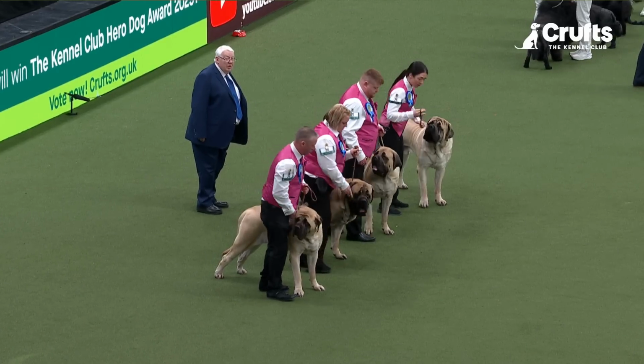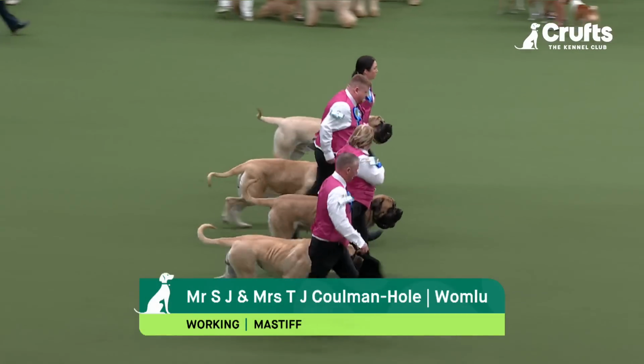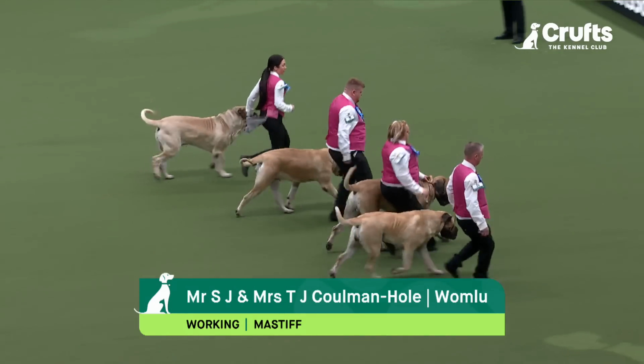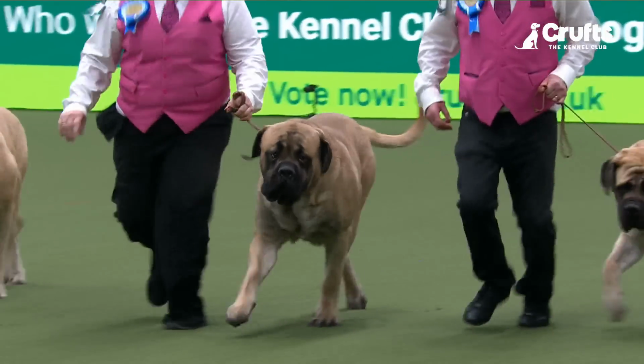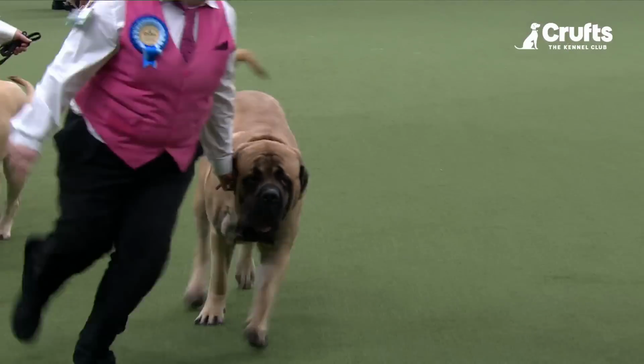The Wamlu kennel, and we mentioned the Mastiff, another vulnerable breed. And this is a great achievement. The Mastiff is a rarer breed. It's a challenge to breed the giant breeds, to get size, substance, and a bit of athleticism and light movement. And this is a very impressive team, so congratulations to them, yes.